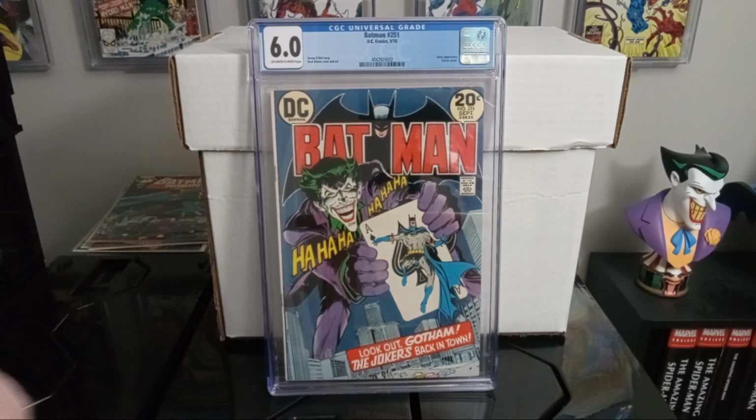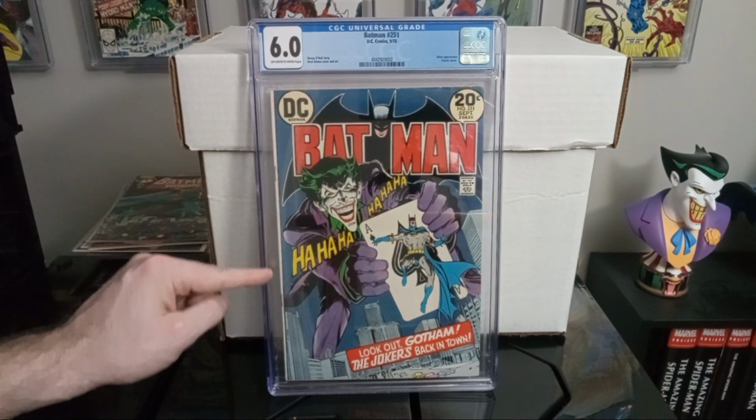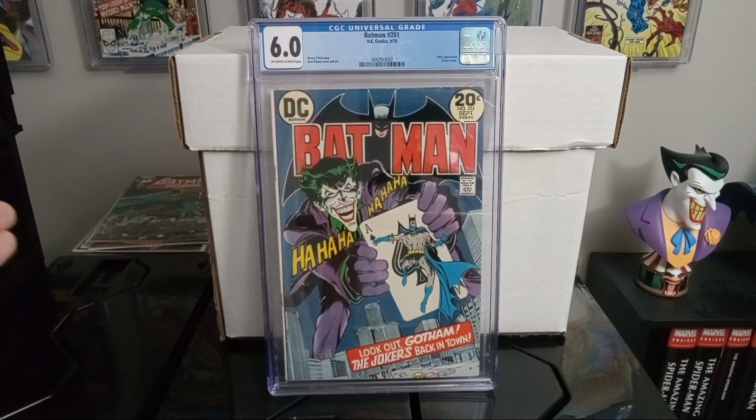This is an example of one I regret getting, because while it is 1973 in a 6.0, and I got it for a good price, I didn't think I would win it. And had I actually known I was going to do it, I would have done more research, because this one has a decent size white border on it, and with how dark of a blue the background is, it's way more noticeable than I want.